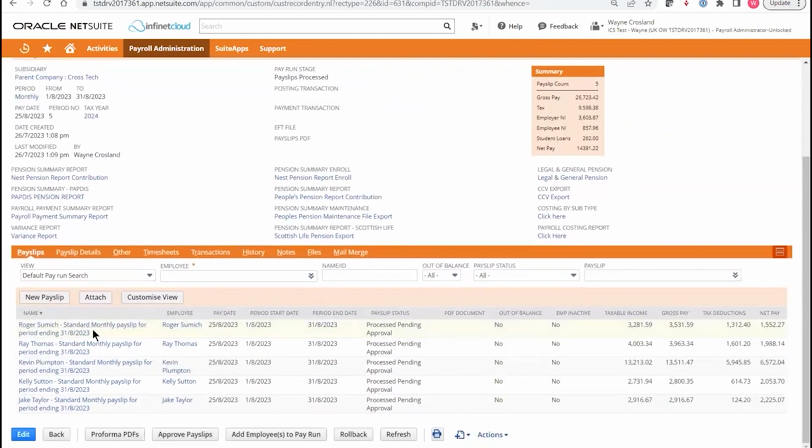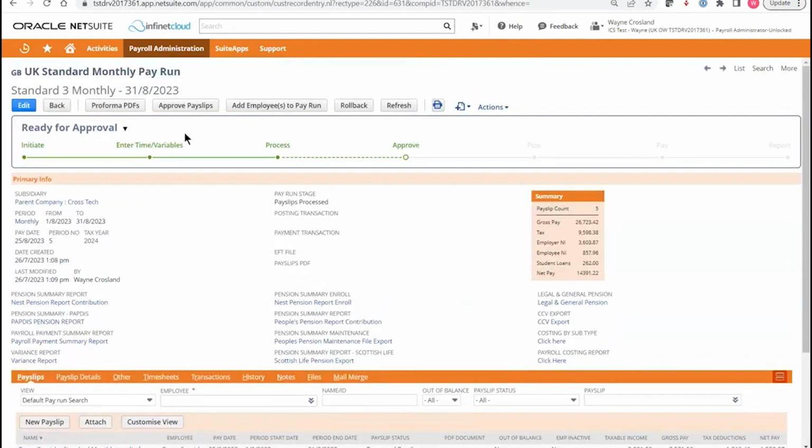So I've got all of my staff here, employees, with their correct tax codes, their tax deductions, any overtime, any variances, any balance, any variations, all those sorts of things. When I decide to approve that, we will get to that. But before we do, I've got access to some reports.